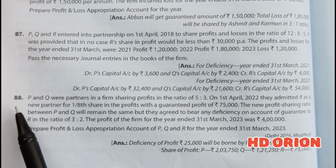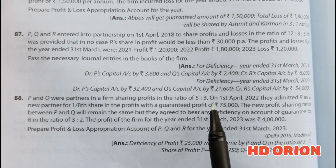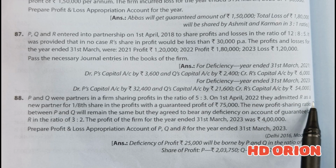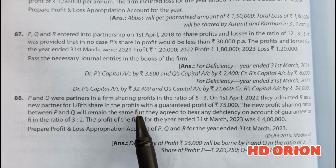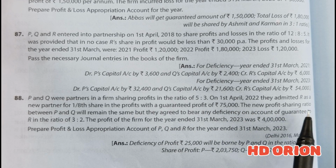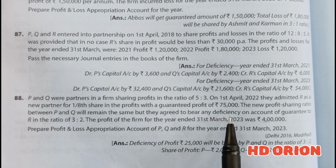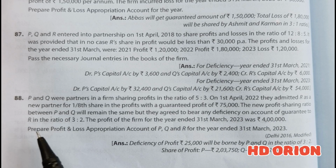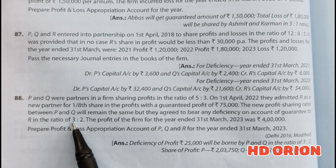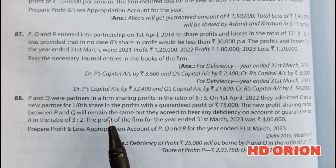Now let us see question number 88. P and Q were partners in the firm sharing profits in the ratio of 5:3. On 1st April 2022, they admitted R as a new partner for 1/8 share in the profits with a guaranteed profit of rupees 75,000. The new profit sharing ratio between P and Q will remain the same, but they agreed to bear any deficiency on account of guarantee to R in the ratio of 3:2. Now, in this question, what is special is that the deficiency of the guaranteed partner was borne by the other partners in their profit sharing ratio.